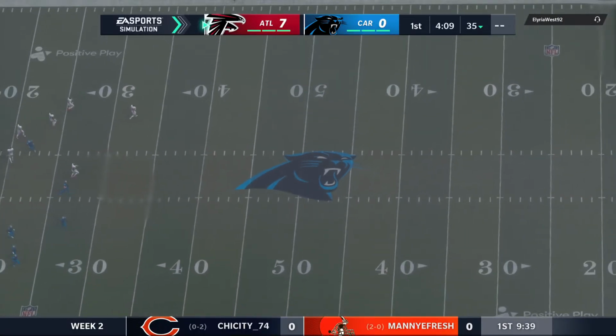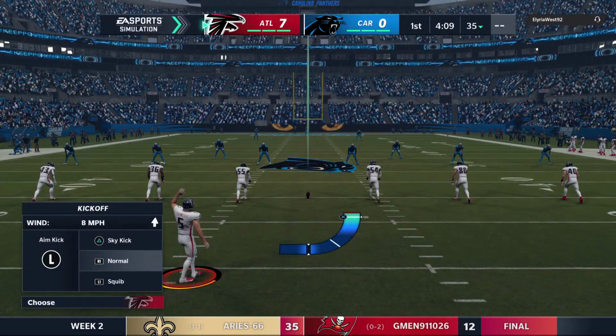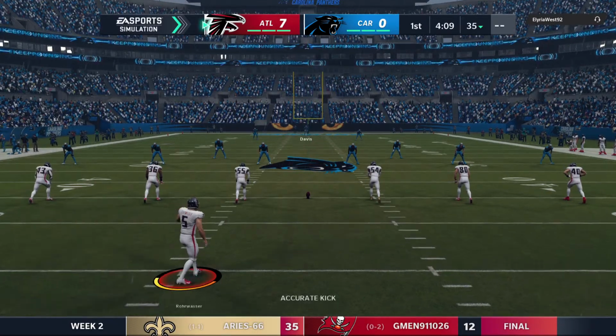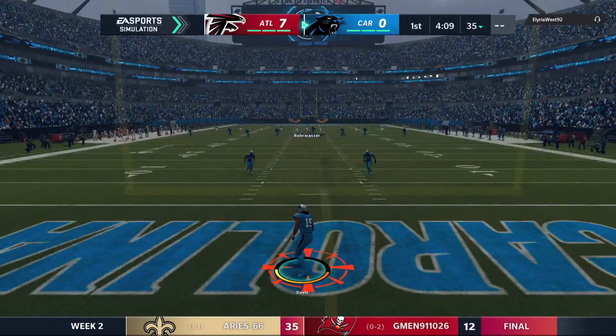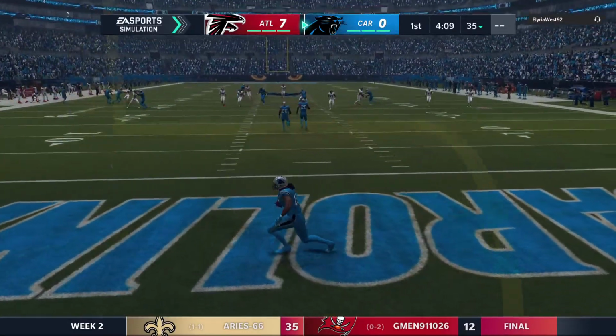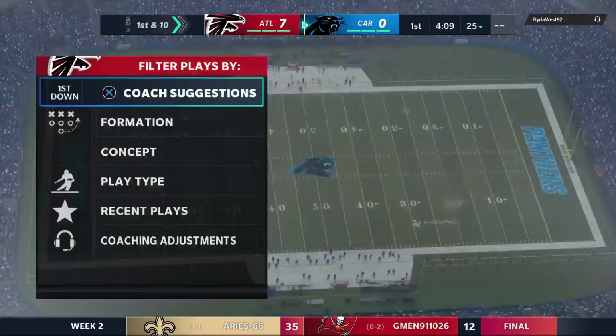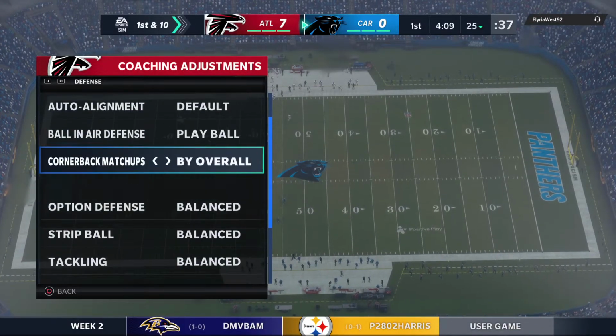Footing always a concern, but the extra point's up and good. And it's now a 7-0 game. Rohrwasser set to kick off. Following the touchdown, Rohrwasser handles the kickoff duties. Taken in the end zone. And Davis content just to bring this out to the 25-yard line. At their own 25-yard line.